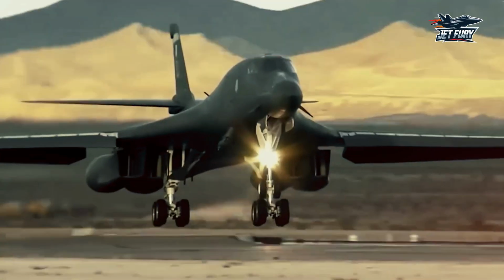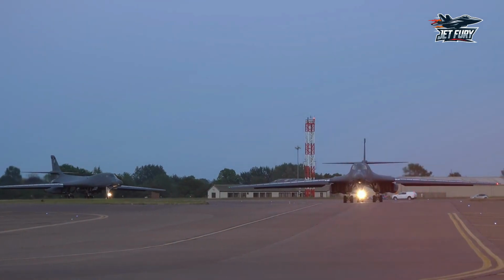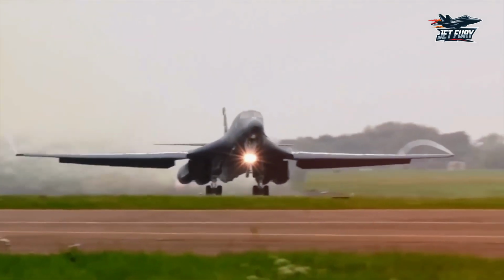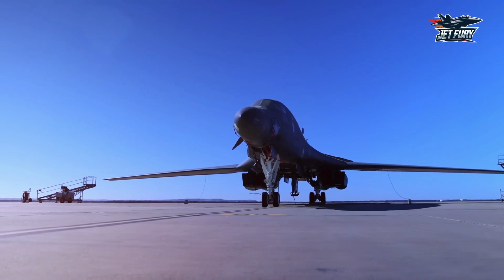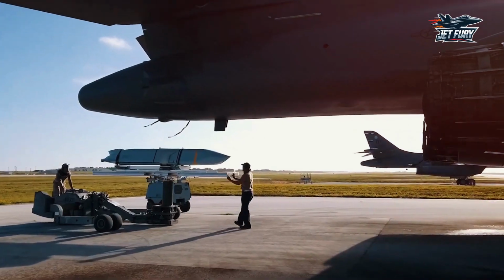One of the most recent demonstrations of its power took place in 2024 when a U.S. military base in Jordan was attacked by an enemy drone strike. The attack killed several soldiers and injured many others. In response, the U.S. military quickly planned a large-scale retaliation mission. 2 B-1 Lancers were chosen for the job because of their ability to carry a wide range of weapons and deliver massive destruction in a single mission.